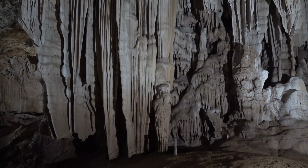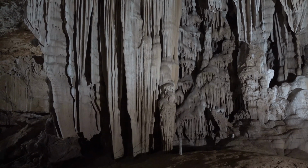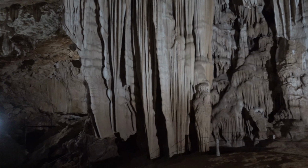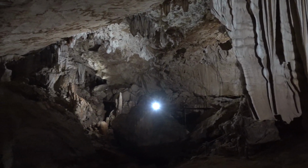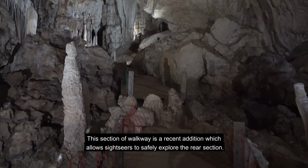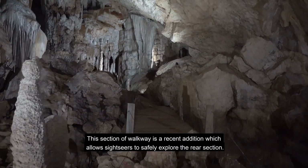Okay, this is the main feature of the cave. It's quite a nice drapery formation, which is about 15 metres in height. And then I'm panning over to the left side of the cave there. They've also added in this new walkway that goes to the back part of the cave, where there are some nice formations up the end there.